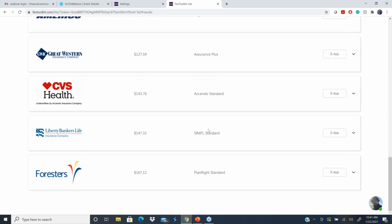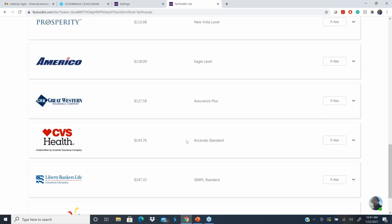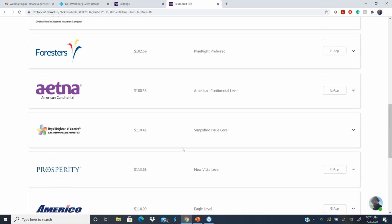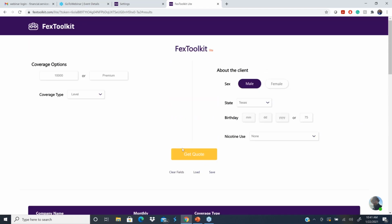And then as you can see down here, it's got Great Western. Oh, that's a different program. And then it's got the standard programs as well. Okay, so that's that. So I'm going to get out of that.